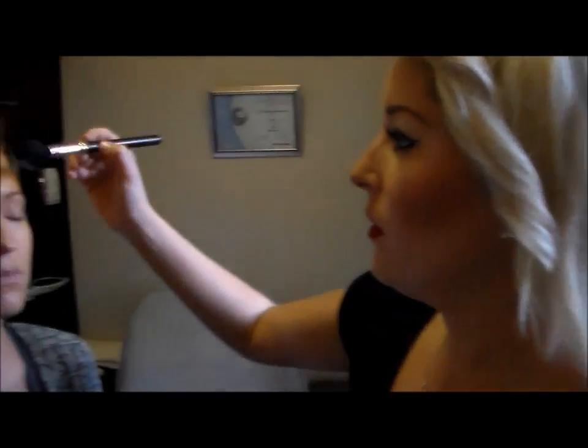Right, so I'm now going to take powder. It is winter, so in winter time you tend to use a little bit less powder than you would in summer. The reason being is because your skin is a little bit more dehydrated than it is in summer. Not enough moisture is in the air to moisturize your skin. So being winter, all I'm going to do is powder along the T-zone because you still want to keep your skin fresh and beautiful. It's day makeup, so you still want that beautiful, glowy, dewy skin.